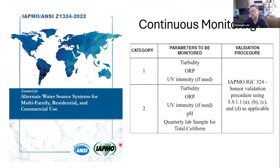Now, one of the unique pieces in We Stand is the use of logarithmic reduction targets. And there's a mention of IAPMO IGC 324, which has since morphed into IAPMO ANSI standard Z1324, which includes this LRT, or logarithmic reduction targets, as part of the standard for alternate water source systems for multifamily residential and commercial use. This is utilized in We Stand, this particular product standard. And so again, it's a great one for a point of reference.